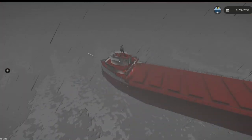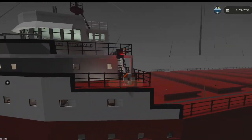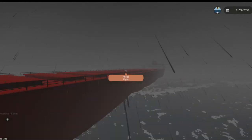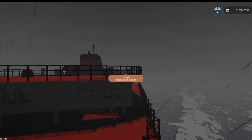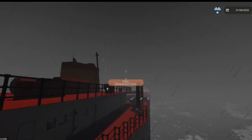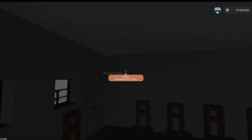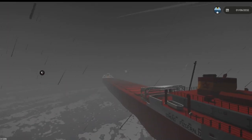Now, let's check out the stern. So, yeah, let's just look at it. You got the little hatches. They're very nice. And then you got the stern, which you got lifeboats. They're decent. They're kind of useless in a storm like this, but... So yeah, got the stern, and then you got the crew galley. And then, yeah, that's all for now.